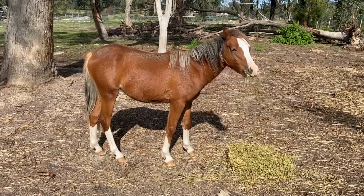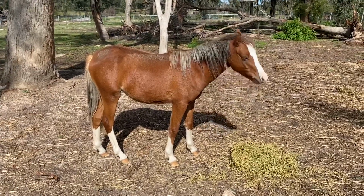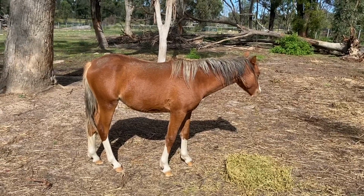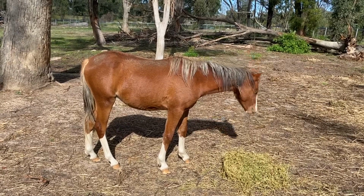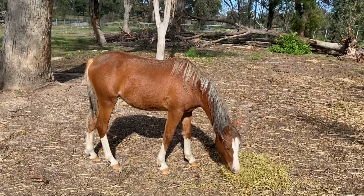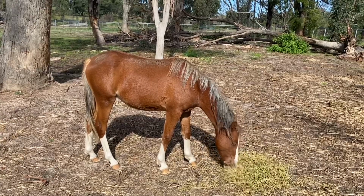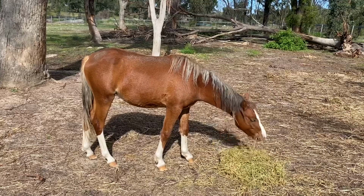You can see his hind end is higher than his front end. He's just having a growth spurt at the moment, and he's shaking his head around. He's just having a bit of attitude, being a bit of a colt. But yeah, he's actually going to be a breeding stallion for a stud up north. So yeah, he's going to mature nicely. He's going through that ugly stage. Those of you who know horses, they tend to go through that ugly stage as youngsters.